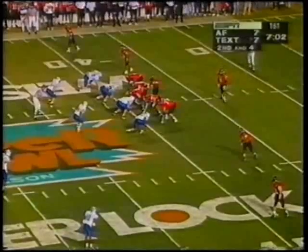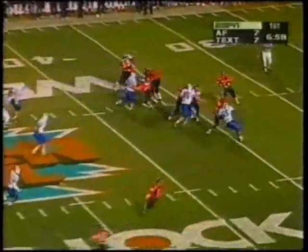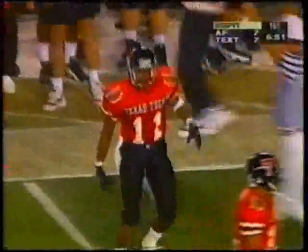Single setback again. Hansbrough, who barely has he touched it at all? I don't think he has. Not in the game. Lethbridge dances out of the pocket, throws wide open across midfield, and this time it's Tony Darden again. Good for 12 more and another Red Raider first down.